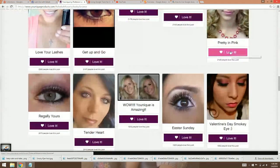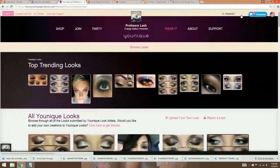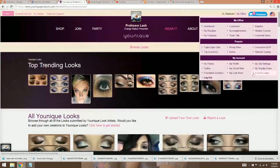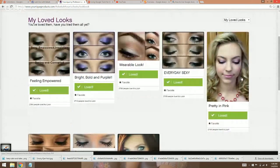So let me show you. I'm going to go ahead and love Pretty in Pink. I'm going to scroll back up. I am going to then click on my lookbook. And there's the Pretty in Pink. Now let's go one step further. I can even make them my favorite so that they appear at the top of my look list.